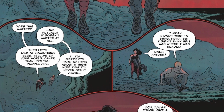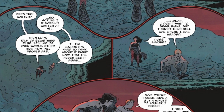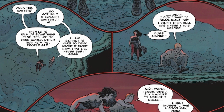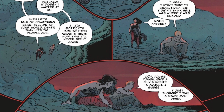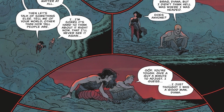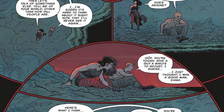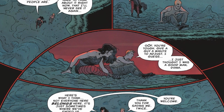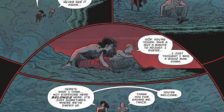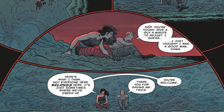Their talk turns to why Steve is there, and even he can't figure it out, thinking that he was a good man in life, so why is he in hell? He must have done something very bad. Diana thinks that not everyone there belongs there, and sometimes they are just where they are needed, and maybe that's why Steve is here. And that could be another thing related to her thinking that he is a gift from the gods, or a gift from a god. He's been sent down to push her in the right direction.